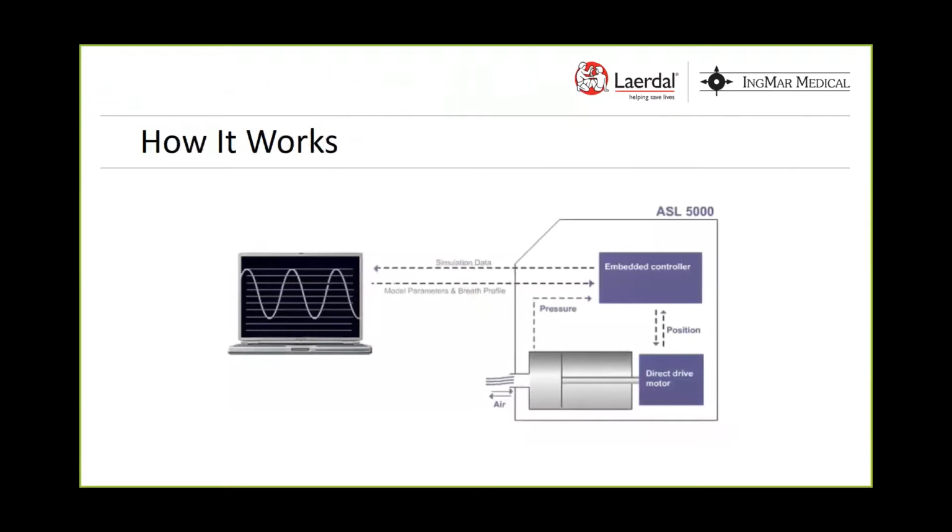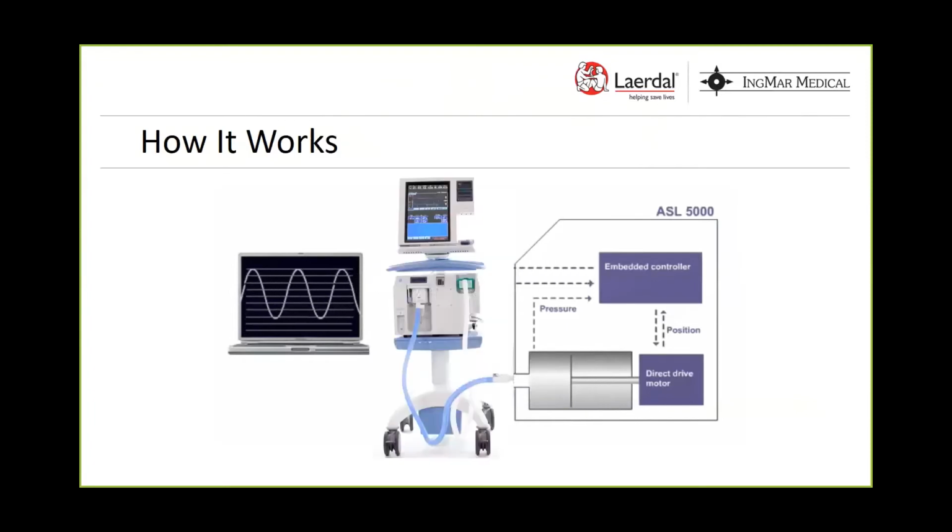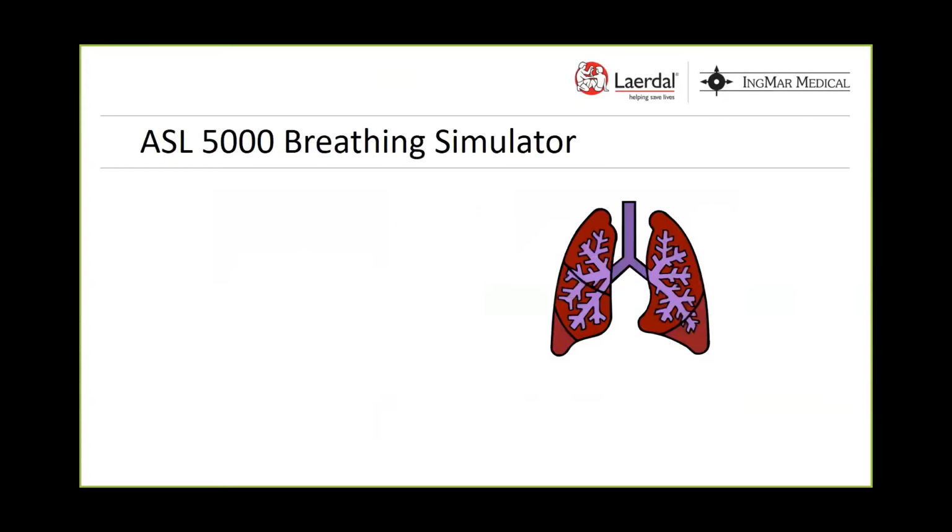Within this box, there is a piston inside of a cylinder. With our software program, we precisely control the movement of the piston to create breathing patterns based on the equation of motion. Today, we will be showing you a solution which allows you to integrate these breaths with the SimMan mannequin. But it is worth noting that you can simply connect a standard patient circuit from the ventilator to the 22mm port on the front, and the ventilator will sense the breaths produced by the ASL 5000 as it would a real patient.